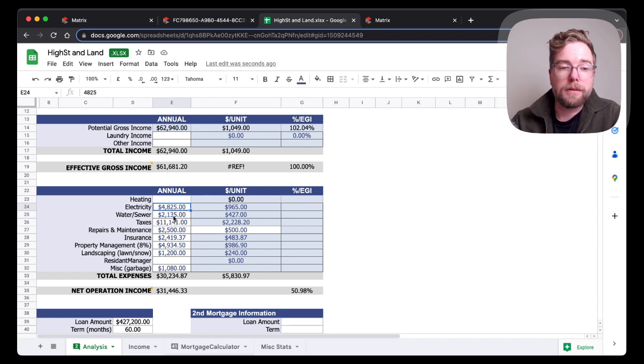Water and sewer were taken from the spreadsheet that was provided. Taxes were the land as well as the home. Repair and maintenance, we'll pause here. This is a subjective number, and I really like $2,500.